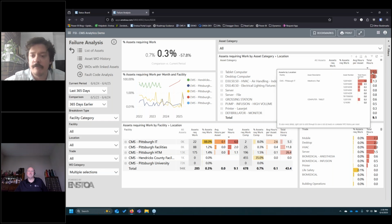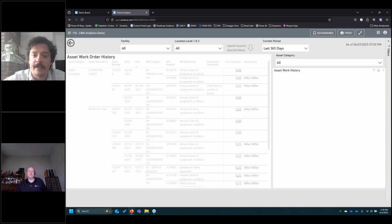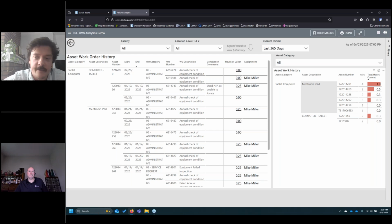And then from there, you can drill in and say, I'm curious about those tablet computers that we're working with, or maybe I'll stick with tablet computers just because we have a little bit of data there. I can drill into that and see what the work order history is, very similar to what we were looking at in the actual capital planning module itself. But then you can quickly see that these are the assets that got touched, and they are Medtronic iPads. This particular iPad had 4 work orders on it, and we spent twice as much time on it than anything else.